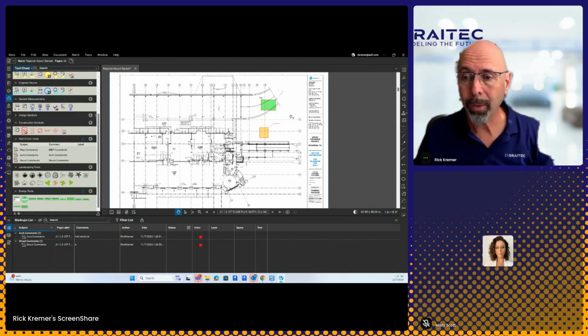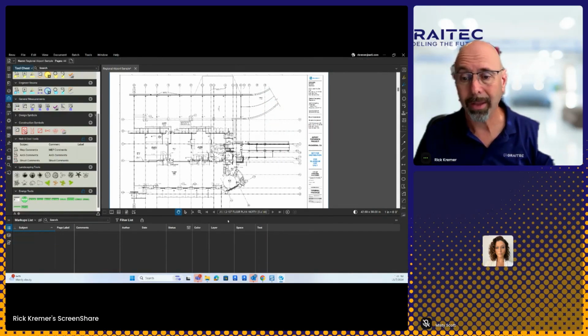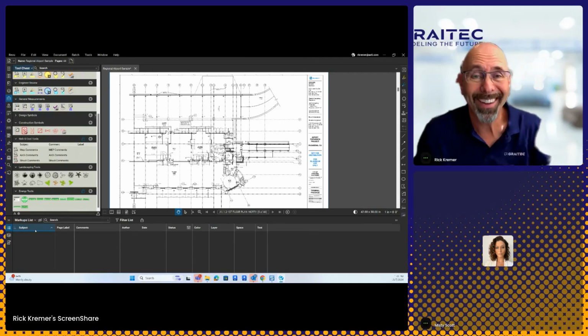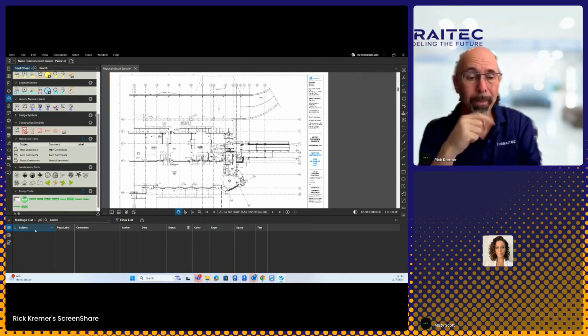So when I go through and create something, let me delete these right here and show you how that can be done. And this is in the markups list. I got to tell you, who asked that? George or Jorge asked that question. And that's a really, really important question.